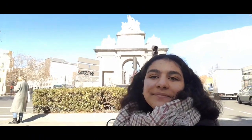Like a tour of Puerta de Toledo and all the places that it's near to it, like the streets, and like maybe I'm going to Puerta del Sol after this. I don't know yet, but like this is it. It's so beautiful.